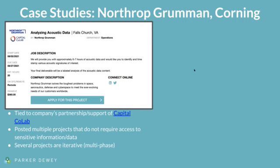They also are posting projects that are iterative, meaning that they'll hire a student for one project, and then they may work with the same student or choose different students for multiple phases of the same type of project, which again, is an interesting use case for something that might turn into more of a flexible internship all throughout the year, as opposed to just being something that would occur during the summer.